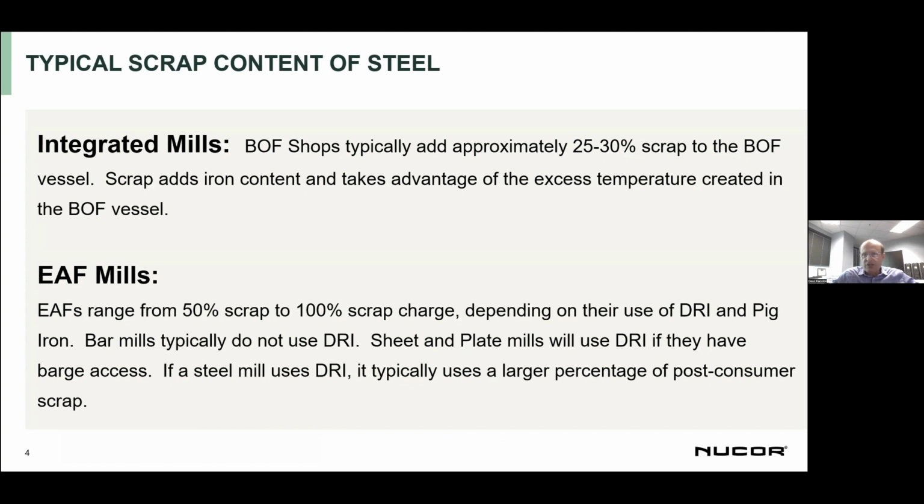I didn't go through all those details because it's really not necessary, but I just wanted to let you know that from a scrap standpoint, an integrated mill will typically use roughly 25 to 30% scrap in the BOF vessel. The scrap adds iron content to the BOF because of the excess temperature created by the BOF vessel.